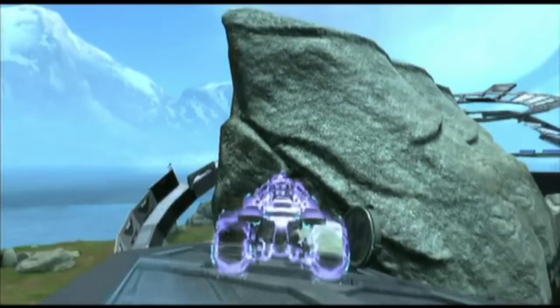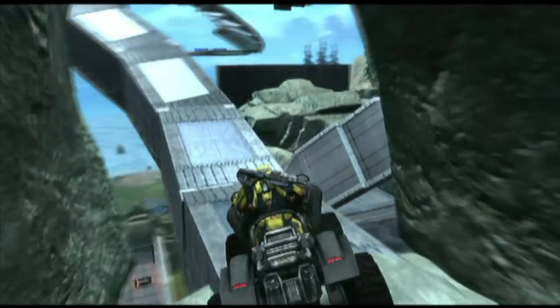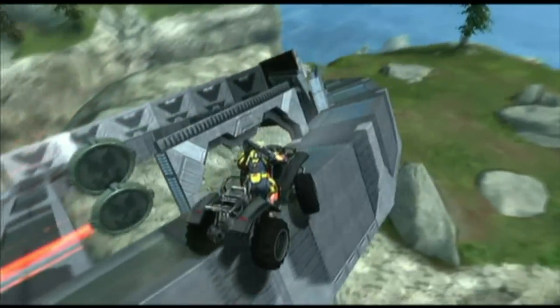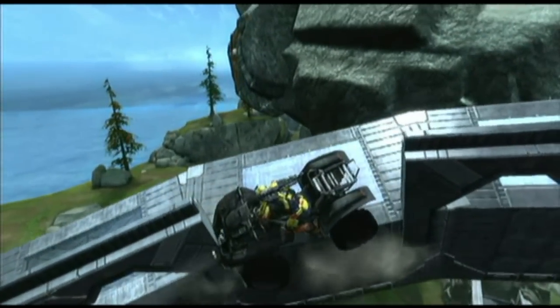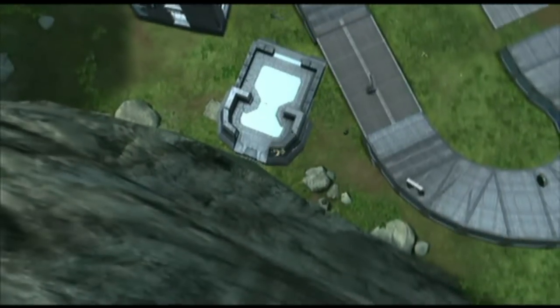But in my personal opinion, I found this track quite fun, just because I do consider myself a fairly good driver, and yet I did find this track quite challenging. I found it quite difficult, and it did actually test how good of a driver I actually was.